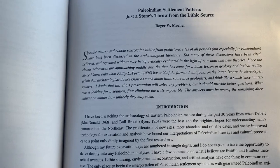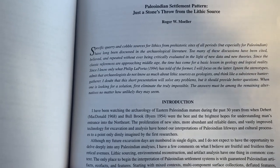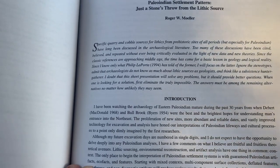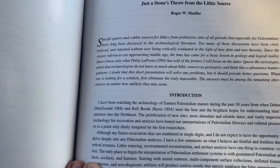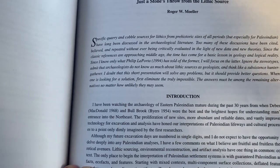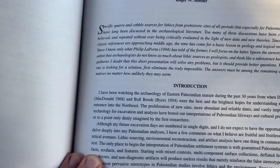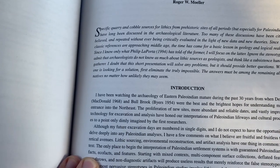Specific quarry and cobble sources for lithics from prehistoric sites of all periods, but especially for Paleoindian, have long been discussed in the archaeological literature. Too many of these discussions have been cited, believed, and repeated without ever being critically evaluated in the light of new data and new theories. Since the classic references are approaching middle age, the time has come for a basic lesson in geology and local reality.